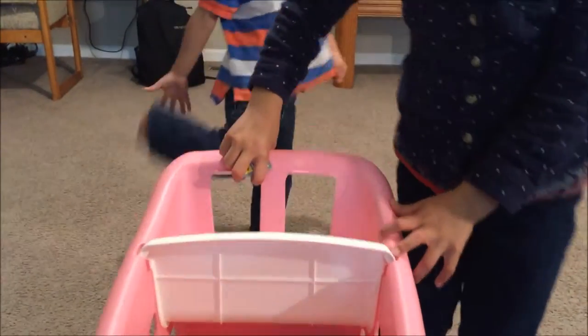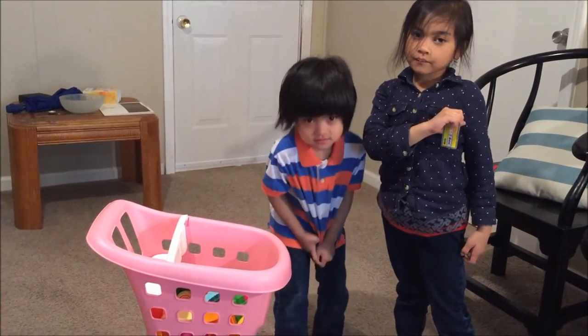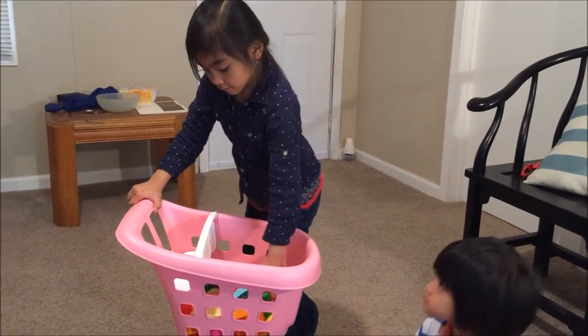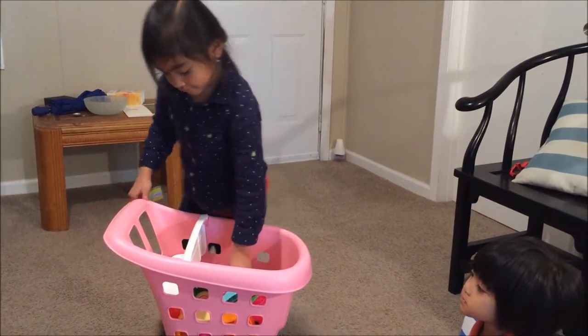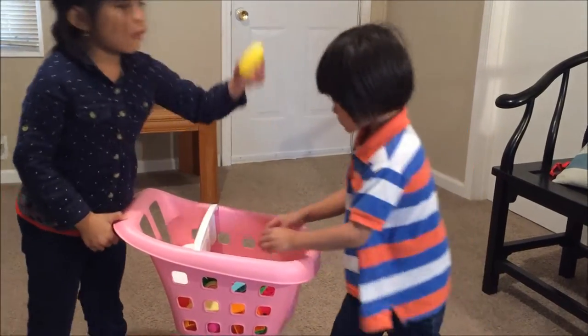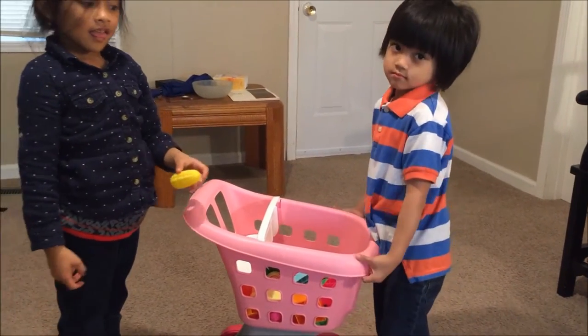What's inside your cart? Can we see? That's nice. Can you show me everything inside your cart? What's inside your cart, Stephanie? What do you have there? Can I see? Helper Junior, what's inside there? Take it out. Corn. You have corn? Yeah. Oh. What else?